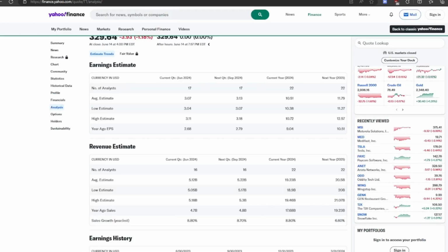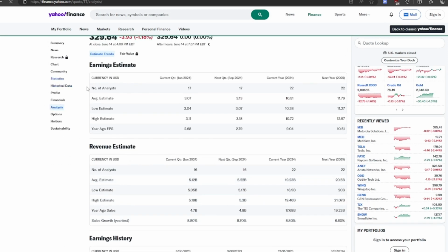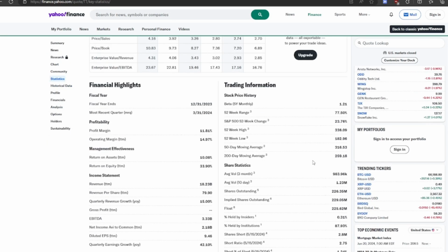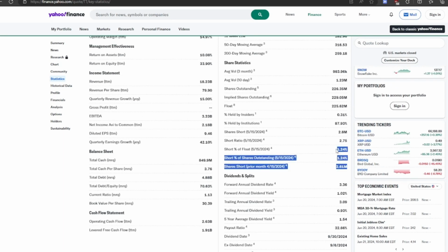But yeah, let's look at what the analysts are thinking. The analysts are projecting 10.5 going to 11.7. That's kind of like a 10%, 11% or 12% increase in their earnings per share, and then their revenue estimate is going to be about 9% growth this year and about 6% moving into 2025. Let's take a look at the stats, take a look at that short percentage, always an important number. The short percentage is only 1.2%, so that's a green flag. It's not bad at all.